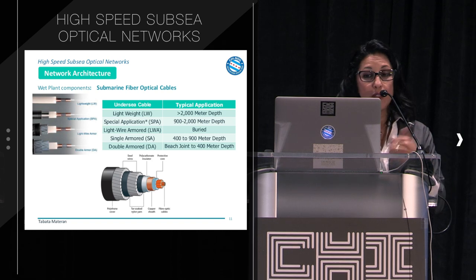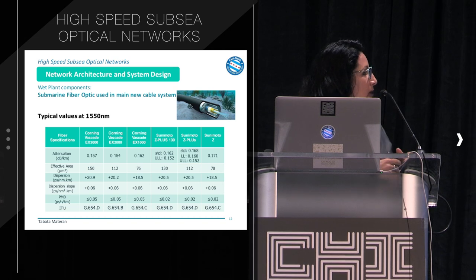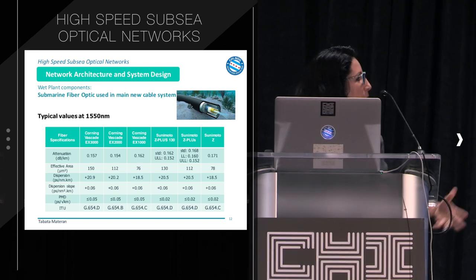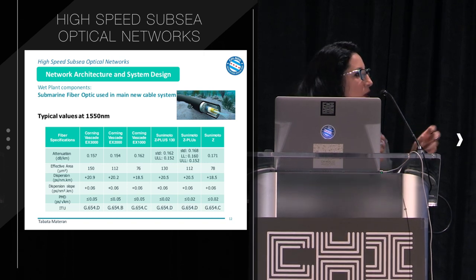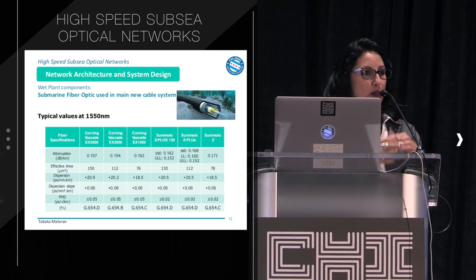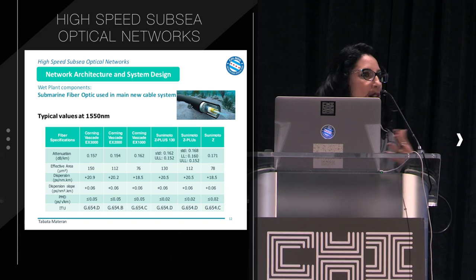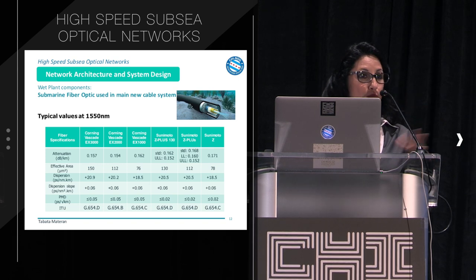But the important issue inside the cables is the fiber. There are typically several types of fiber. I wanted to show you here the typical denominations. But the providers have improved the effective area, which allows the cable to transmit more bandwidth. And at the end, for the customers who want to construct a cable, you choose; it's a cost dependency.